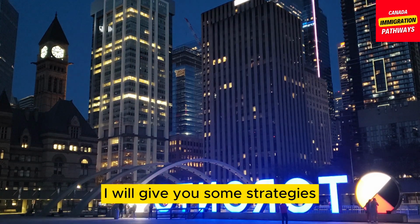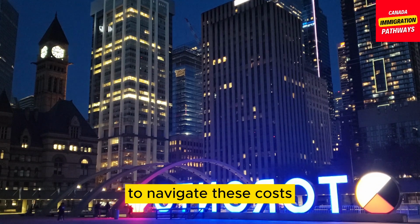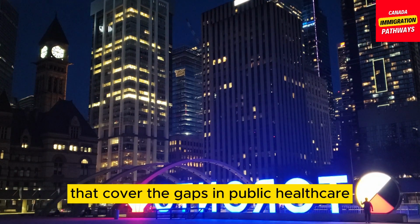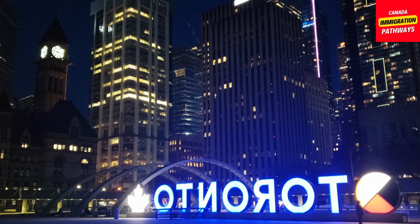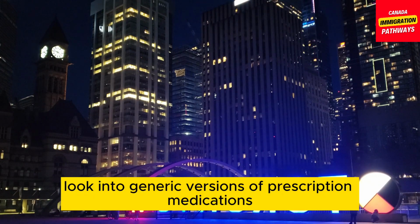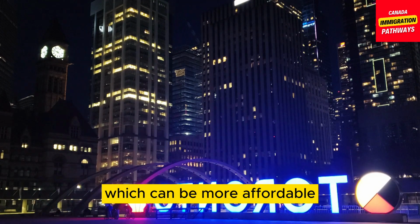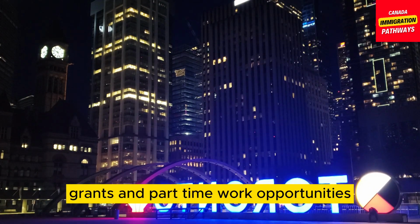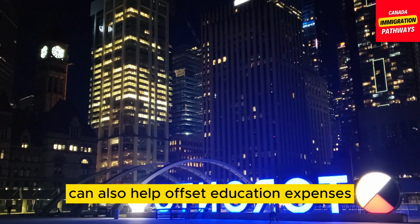I will give you some strategies to navigate these costs. Explore options like private health insurance plans that cover the gaps in public health care. Look into generic versions of prescription medications, which can be more affordable. Scholarships, grants, and part-time work opportunities can also help offset education expenses.